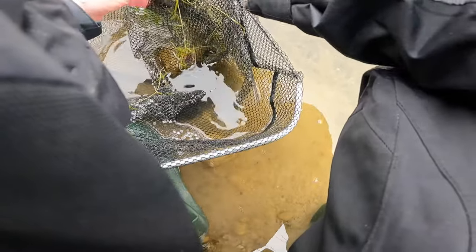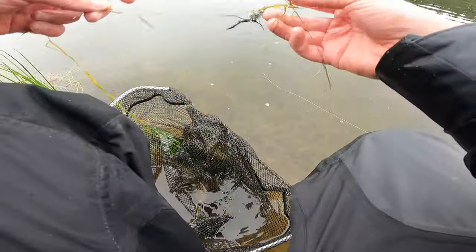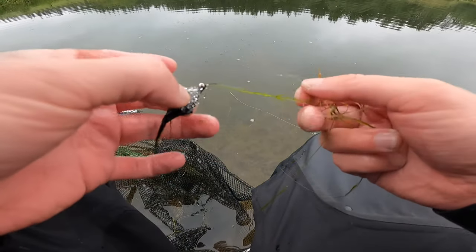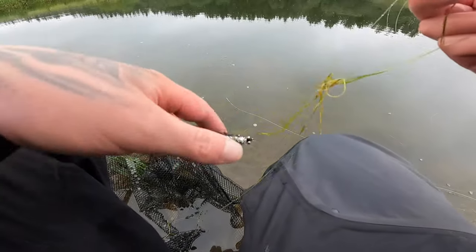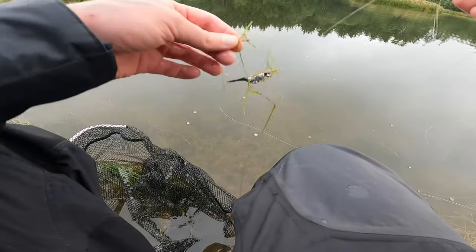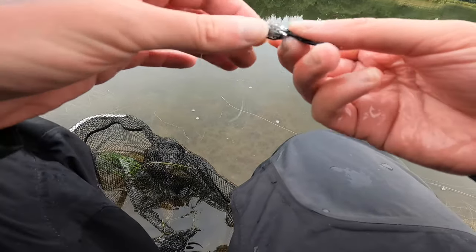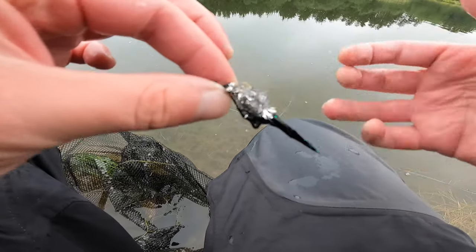I'll show you the fly there now, just so you can see. Still using the black and silver. A lot of lads are asking what flies I'm using for the rainbows, but I try to keep it as simple as possible. You can use whatever you want really, but black and silver or black usually works best for me.